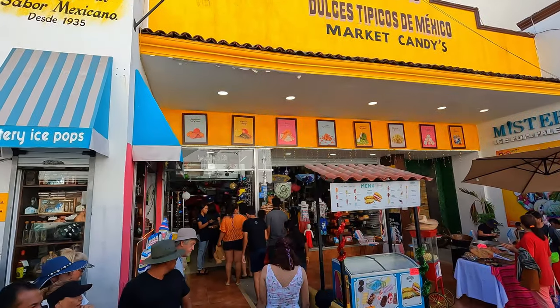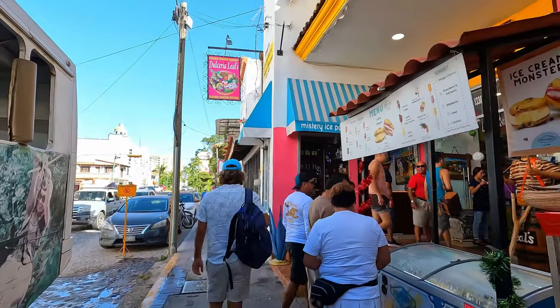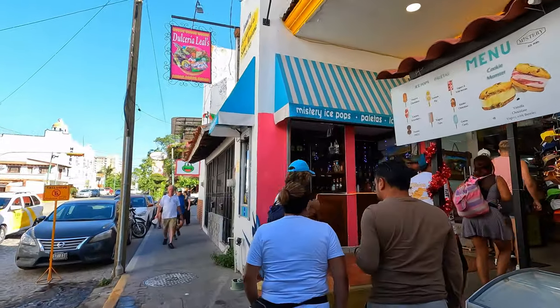Our first stop is a souvenir store where you will be given some small samples of traditional Mexican candy and some short time to shop.